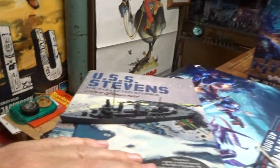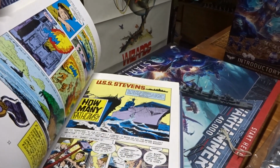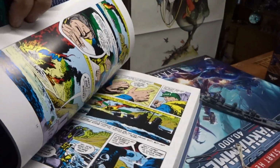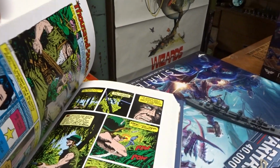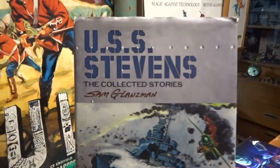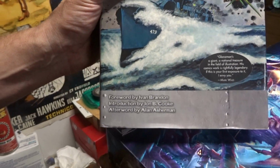So I finished this book. It was a really good book. If anyone's interested, it is a collection of all his stories, and basically it's his experiences in the South Pacific, plus those of his shipmates and friends who explained to him what happened to them during the war. And it's called the USS Stevens, Collected Stories by Sam Glanzman, foreword by Ivan Brandon, introduction by John B. Cook, and afterword by Alan Asherman.